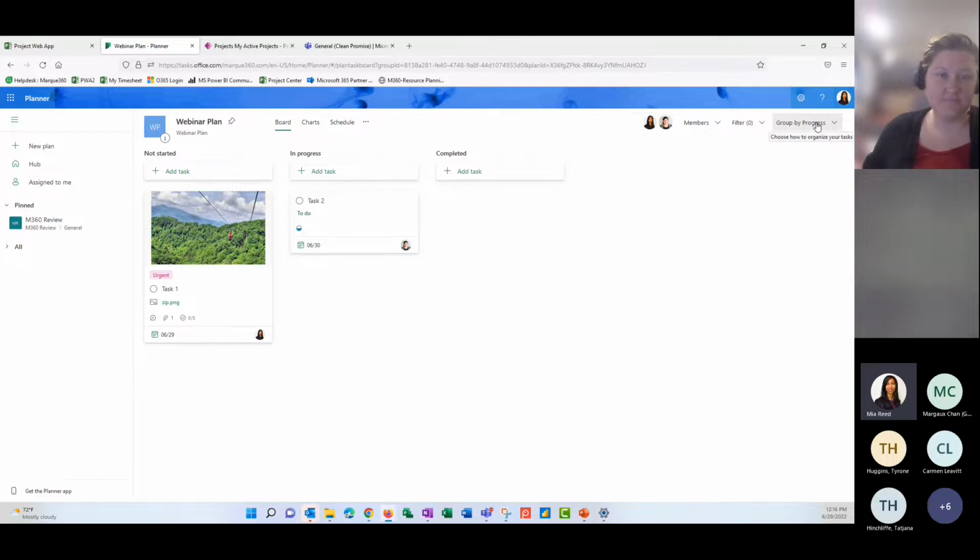And then the next thing that we have the option to do is group. So grouping by progress is great. It's a great way to view these tasks and make updates. But there are other views. So we can group these by bucket. And then what we can do is we can add in buckets based on what we want.